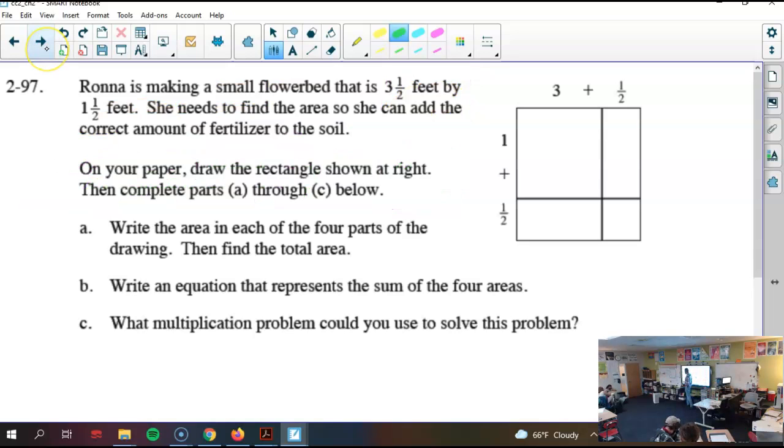So when we have mixed numbers, there are a few ways that we can do this. So Rona and I are friends because she's a gardener. I love gardening. I got to cut all my plants down because it's getting cold, right? Things are starting to die. But Rona's planning out a small flower bed for next year. It's going to be 3.5 feet by 1.5 feet. I want you guys to find the area of it.